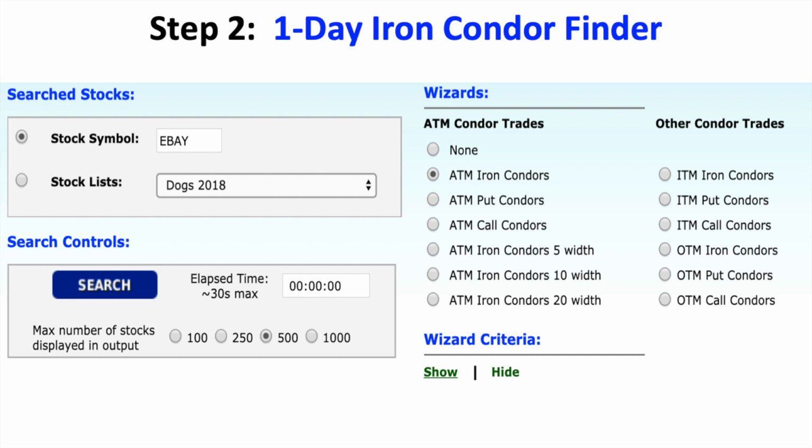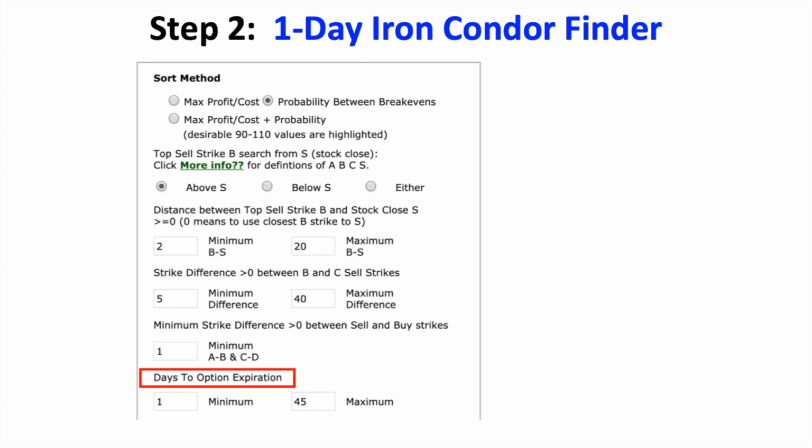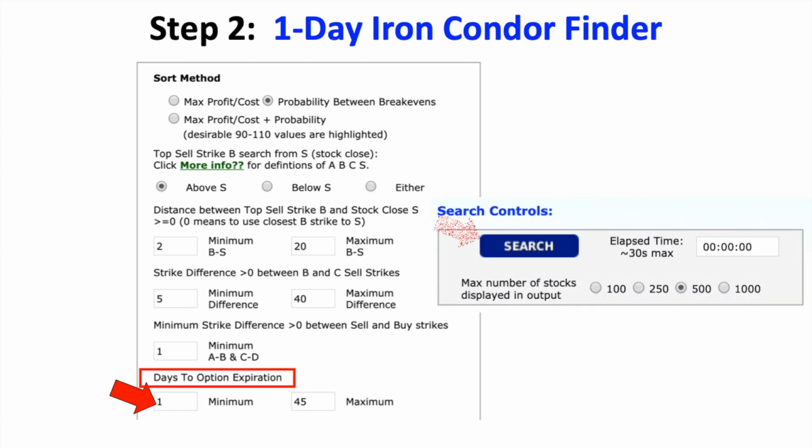Step 2 is to go into the Condor Finder. Go ahead and place the stock symbol for the stock in question. Select At the Money Iron Condors. Under Wizard Criteria, click Show, and then change the days to option expiration to 1 so that you can get options that expire maybe as soon as tomorrow. Once you've done that, go ahead and click the search button and then enjoy the plethora of Iron Condors that you can play with.